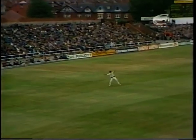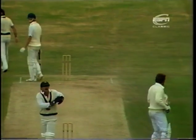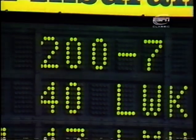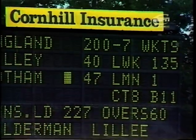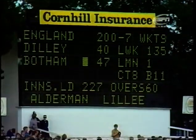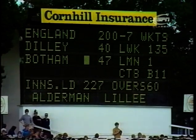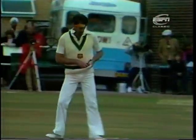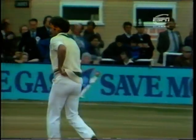So there's no doubt that he has the ability. And he brings up the 200. To a great cheer from this Yorkshire crowd, who are relieved to see the home team at least putting up a fight here. And these two came together when the seventh wicket fell at 135. I think Dennis Lillee is going on to his shorter run. No, he isn't. No, he's going right back.